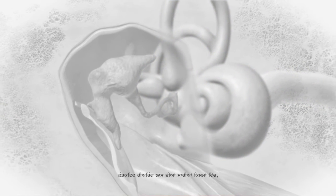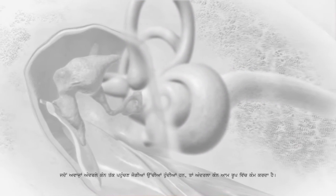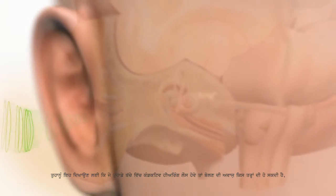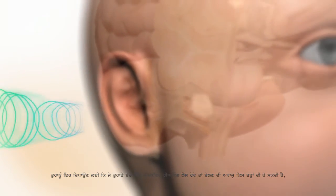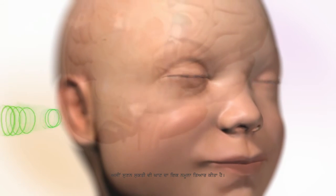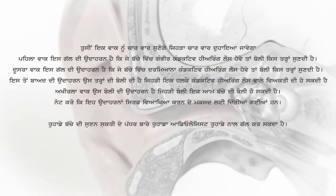With all types of conductive hearing loss, once sounds are loud enough to reach the inner ear, the inner ear works in the usual way. To give you an idea of what speech might sound like if your child has conductive hearing loss, we have prepared a hearing loss simulation. You will hear a sentence repeated 4 times.